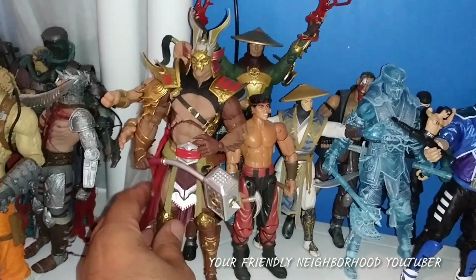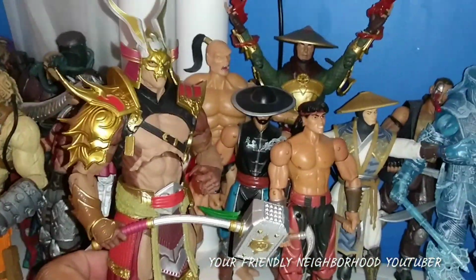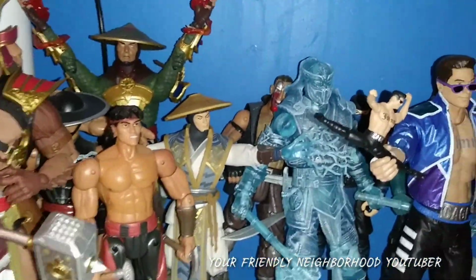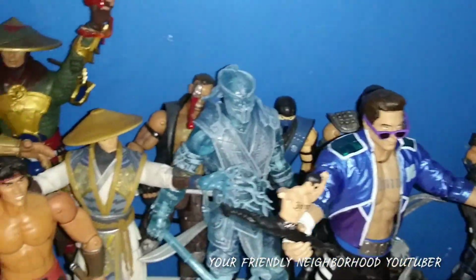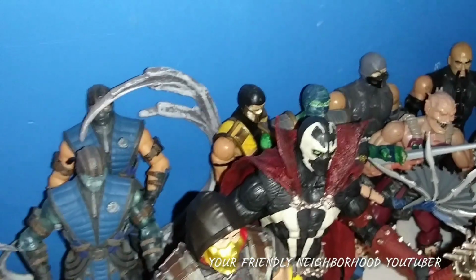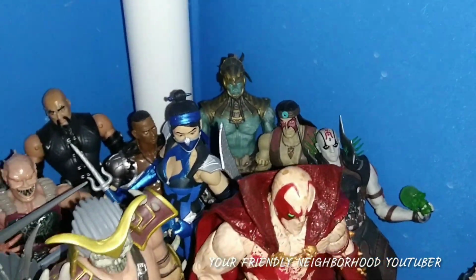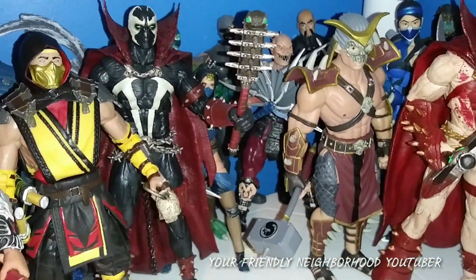So here are some Mortal Kombat figures. McFarlane, Shao Kahn. Then we have some Jazzwares, Goro, Kung Lao, Liu Kang, McFarlane Raiden, Mezco Raiden, Kano back there, Sub-Zero, Johnny Cage, Smoke, a few Sub-Zeros, Liu Kang, Scorpions, of course Spawn right there with the mace, Reptile, more Scorpion, Noob, Baraka, Jax, Katana, some other figures I can't really name at the moment. And then we have the variant of Spawn, another Shao Kahn figure.